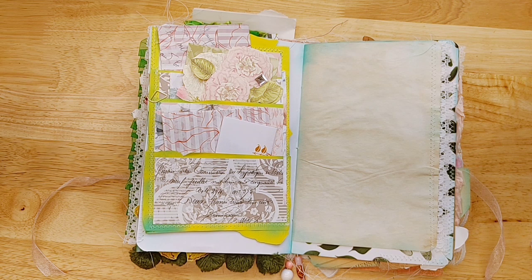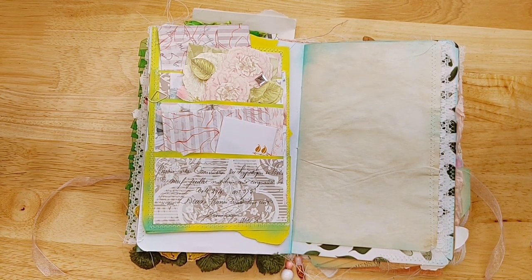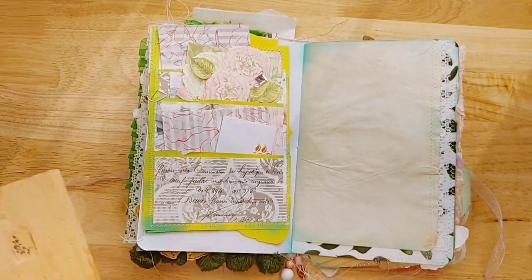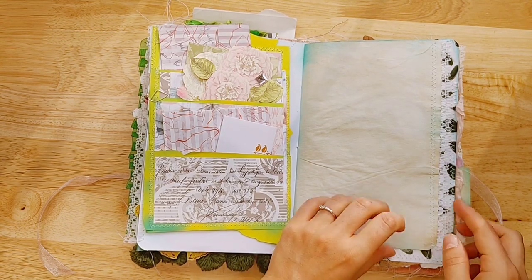Hey, puppy. She found something to chew on. Yeah, no. So she found one of my wooden stamps, or he did. I say she because I've always had girl dogs and now I have a boy dog. Thought it was a good bone.